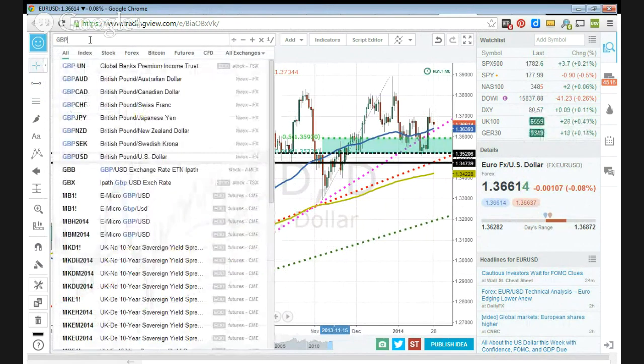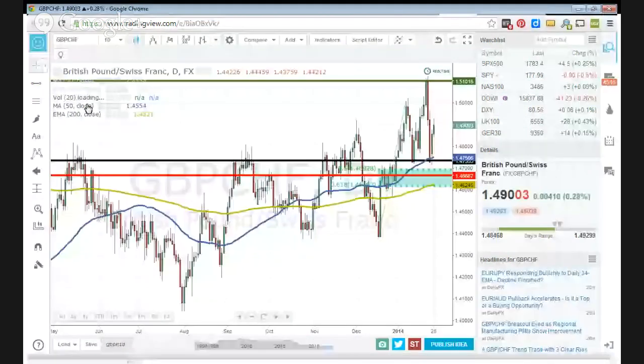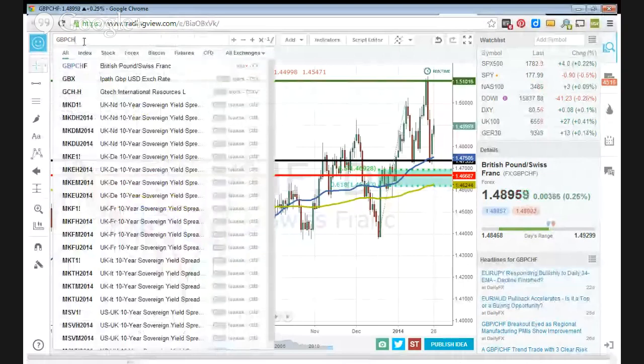We looked at pound Aussie, we'll say pound Canada, pound Swiss. Oh yeah, we canceled the order on this and it ran away from us. So yeah, just need more of a pullback. It's a great level to enter at 147.50. However, the market didn't give us a pullback. It really bounced off that level strongly.